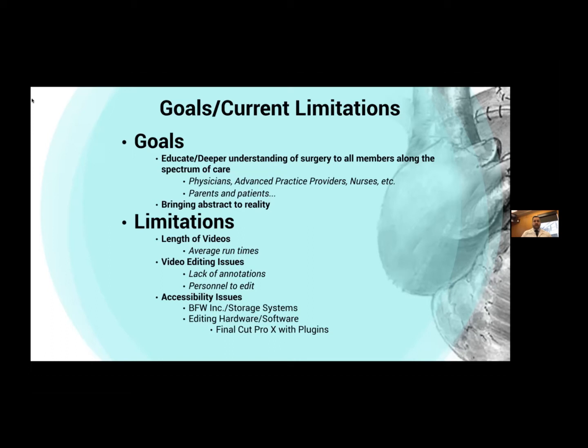And then there's the video editing. You can still take all of the surgical footage and cut it down to a more palatable length, but still be able to describe it. So just being able to annotate it, and then finding personnel to edit it. It's nice for me, because I love surgery and I love heart surgery, so I'm more than happy to do this.